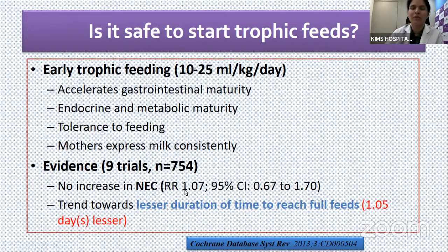So whether or not we wait and let the baby be on parenteral nutrition and start trophic feeding later, versus starting trophic feeding as early as possible, does not seem to actually influence the risk of NEC. So considering all other physiological advantages, it is actually prudent that we start MEN in every clinically stable preterm baby.